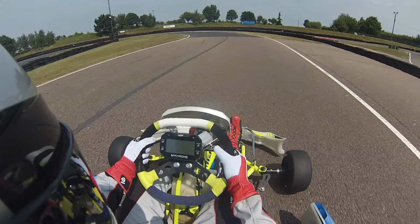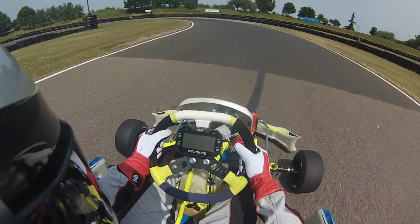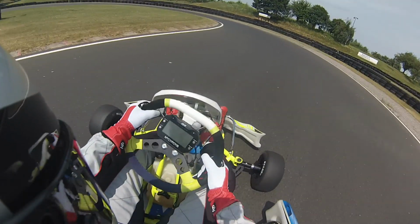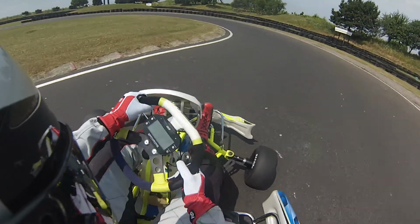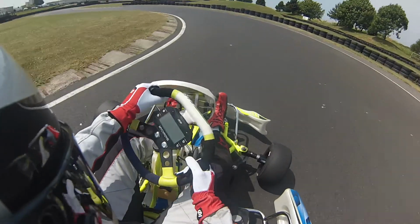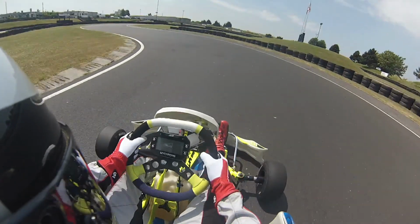So first up, it's the flamboyant lap. So as you can see, I'm coming up to the braking zone, hit the brakes, and instantly the kart goes sideways. That's because I've braked too hard, and obviously there's only rear wheel brakes. So I've got the kart in a big drift coming into the corner, trying to keep it towards the apex, but what I've done is I've slowed it down too much.